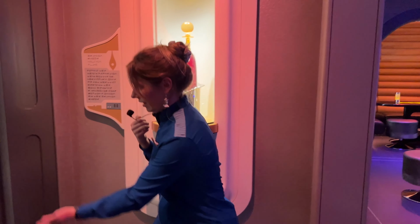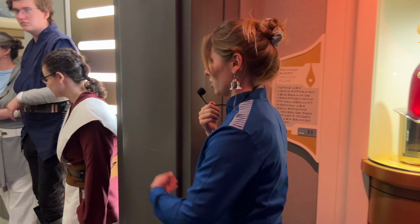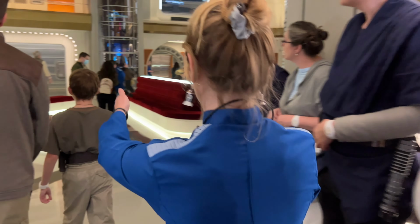We're going to head back out into the Atrium. We're actually going to go directly across the way towards our passenger services desk.